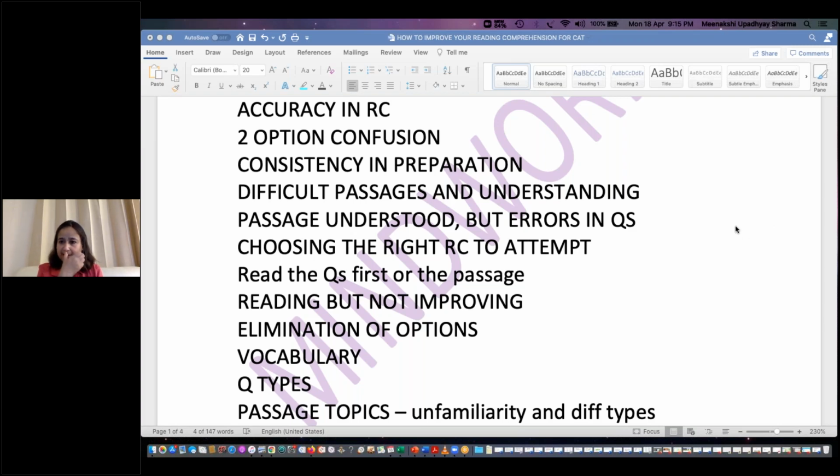No, India Today is not enough. Somrita, I've given you the list of places. India Today is not good at all. Don't read it.